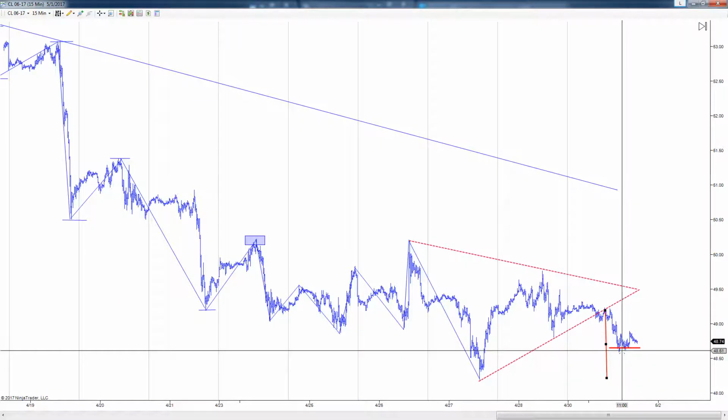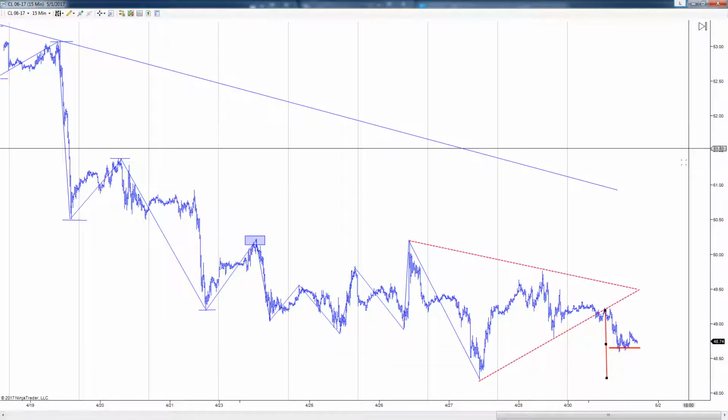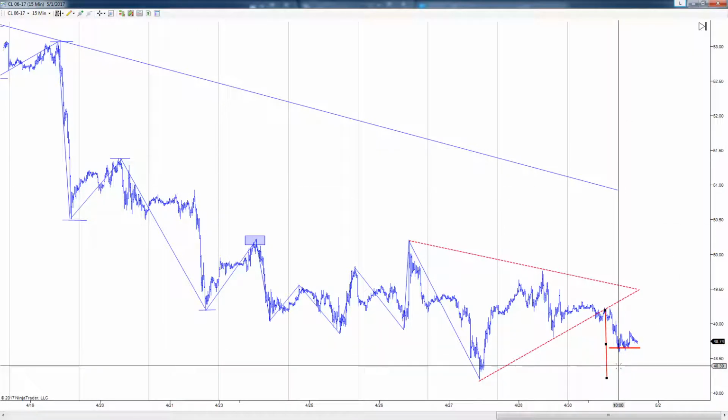But what this red line represents right here is that retracement point setup, one of my favorite setups that we give you in that $47 extended trial bundle.